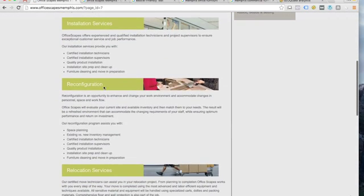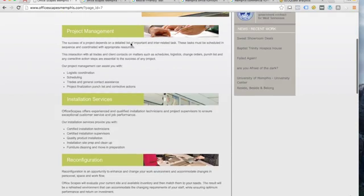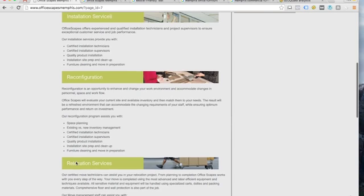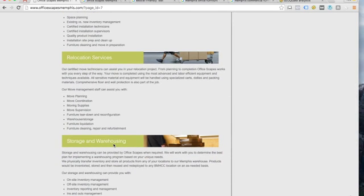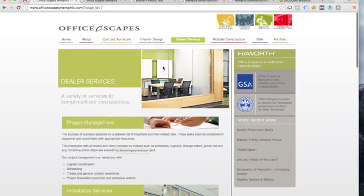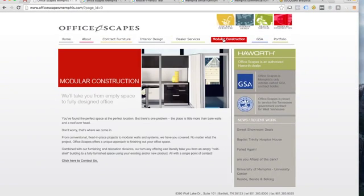Dealer services. Okay, I like the way that you broke up the pages with the little pictures here. I like that. It's a nice break and makes the website easier to consume in bite-sized chunks. So I like this page. Modular construction.